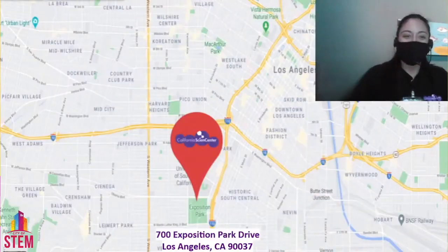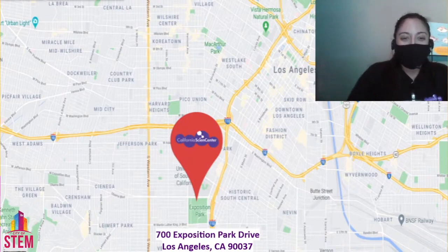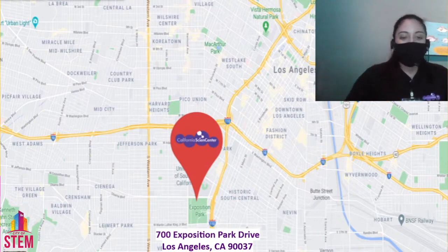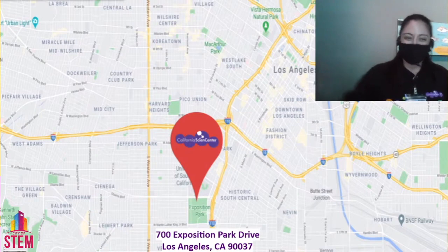So, where exactly can you find us? Let's take a look at the map really quickly. If you take a look at the map right here, you can find the California Science Center in an area known as Exposition Park within the city of Los Angeles. Exposition Park is a really big place with museums, entertainment venues, and sports facilities, so it can get a little bit confusing when you come to visit us, or if you choose to.